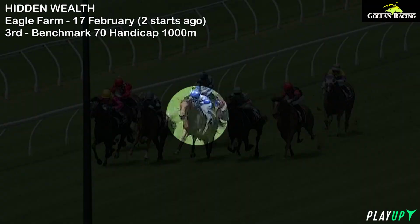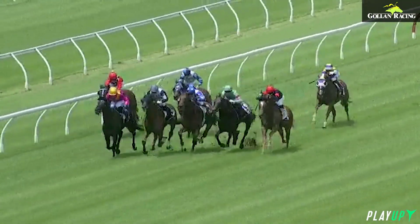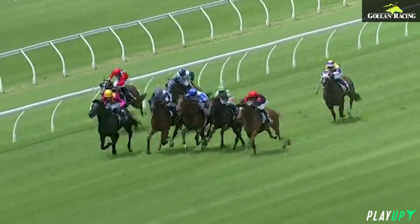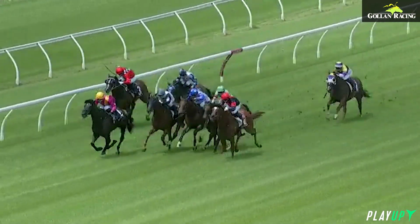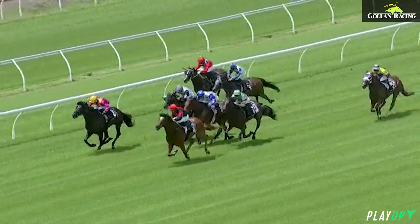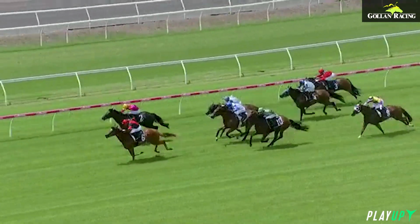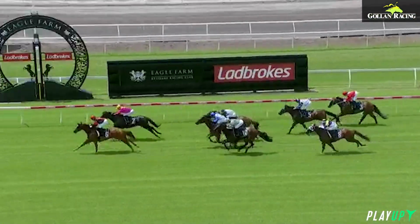Okay. Second runner is Hidden Wealth. He also carries 61 kilos. Jimmy Orman on board. He's drawn barrier 15. Victim of the track and the wide draw last start on the much maligned Gold Coast surface. Before that was third at this track and trip. Wet track won't worry him. Going way better than the price reflects and his form reflects. If we can get the right run off an awkward draw, he can run really, really well.